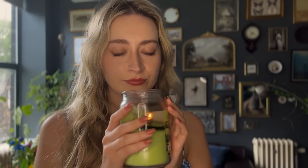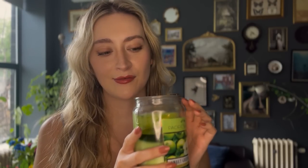I've had this candle burning in the background, sweet green apples. It's just so lovely. Have a little smell. Now it's summer. I just love these kind of fruit scents. Although I already feel scared for summer ending, even though it's just begun. That's why spring is my favourite season. So much to look forward to.